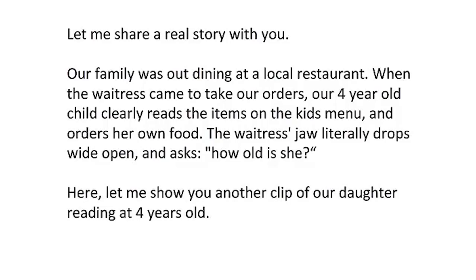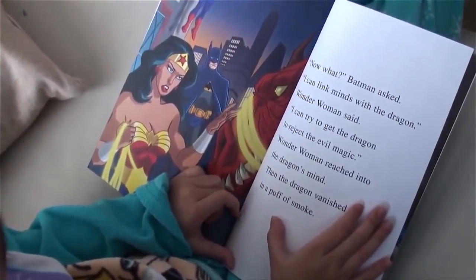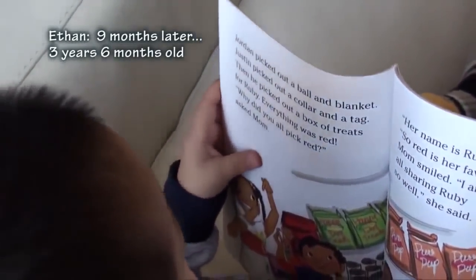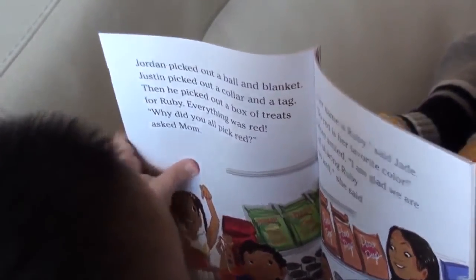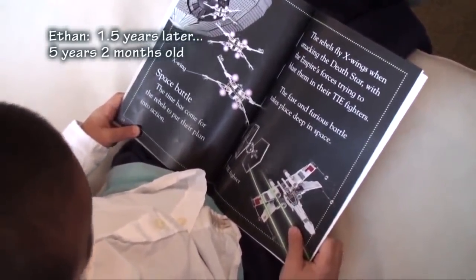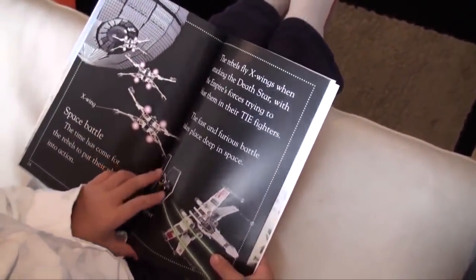Now what, Batman asked, "I can lick mine with a dry gun." Wonder Woman said, "I can try to get the dragon to reject the evil magic." Wonder Woman reached into the dragon's mind, then the dragon vanished in a puff of smoke. And dragon picked out a ball and a blanket, just then picked out a collar and a tag. Then he picked out the box of treats, for everything was red. "Why did you?" the girl asked the mom. Space battle. The time has come for the rebels to put their plan into action. The rebels fly X-Wings when attacking the Death Star with the Empire forces trying to blast them in their TIE fighters. The fast and furious battle takes place deep in space.